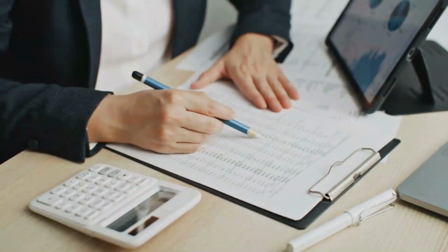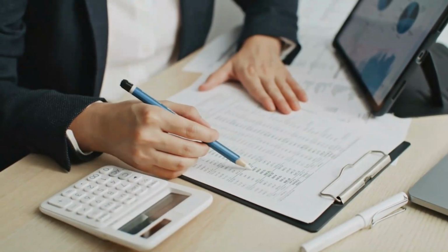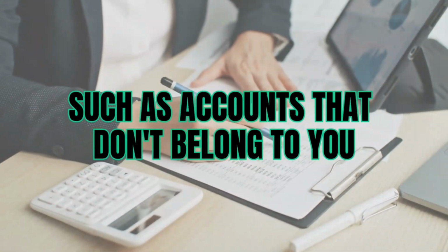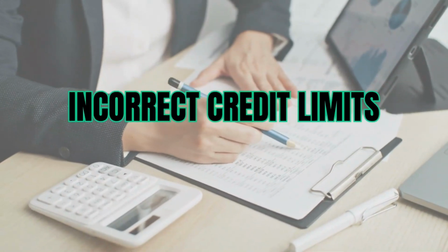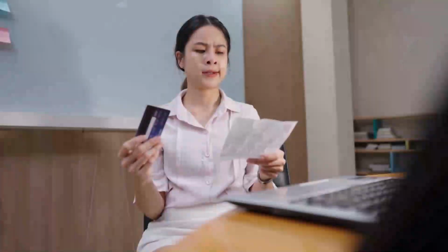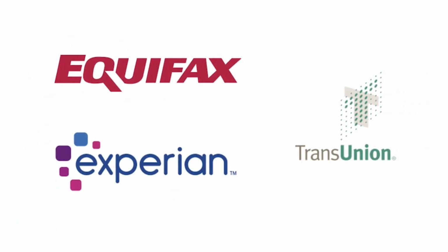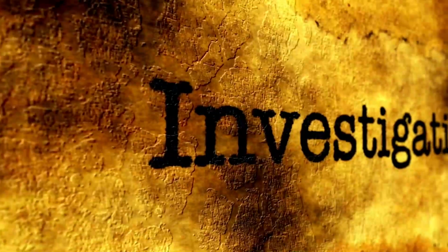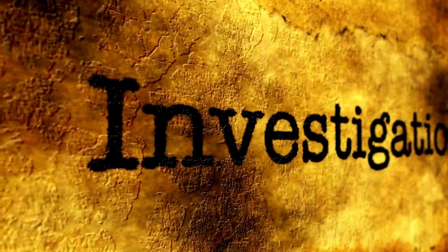Once you have your credit report, take the time to review it carefully. Look for any errors or inaccuracies, such as accounts that don't belong to you, incorrect credit limits, late payments that you know you've made on time, and so on. If you find any errors, dispute them with the credit bureau. Each credit bureau has a process in place to dispute errors, and they will investigate the claim and make corrections if necessary.